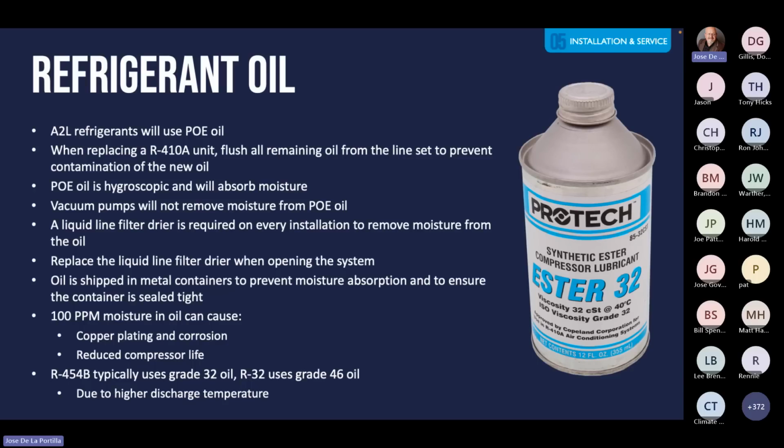If you're going to buy oil, for some reason you need to add oil, and I could count on one hand how many times I've ever had to add or change oil in a system, purchase the oil in the smallest volume you can and purchase it in metal containers, because moisture likes to seep through plastics. All plastics have a certain permeability to them. So use the oil that's properly rated for it.